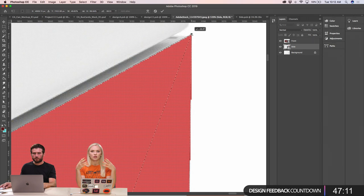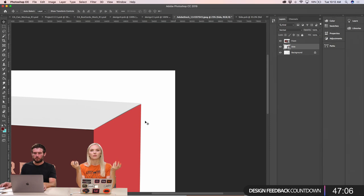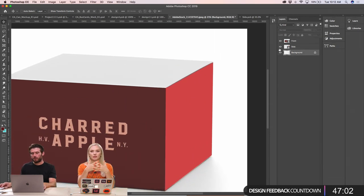Nonetheless, I feel Photoshop has a lot of possibility. So I feel like both kind of go together, and I'm usually using both in my workflow. Yeah, me too.